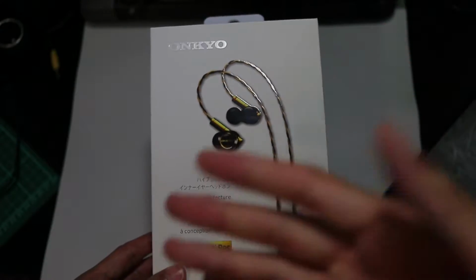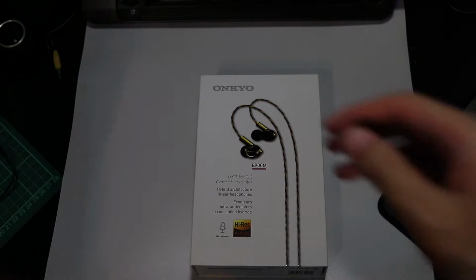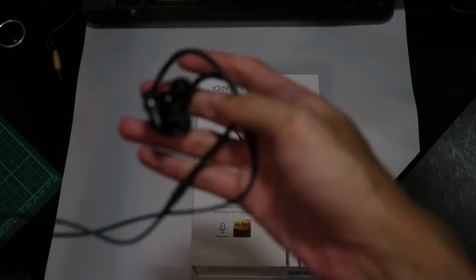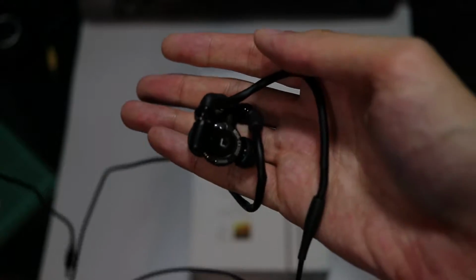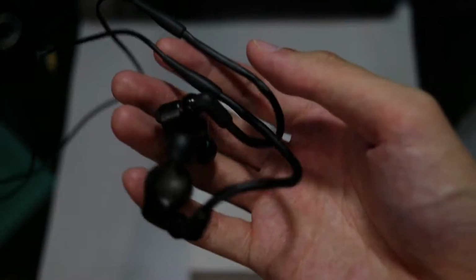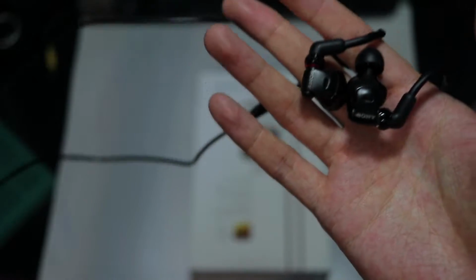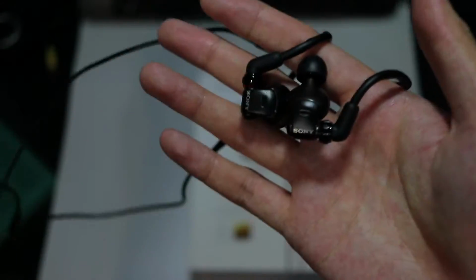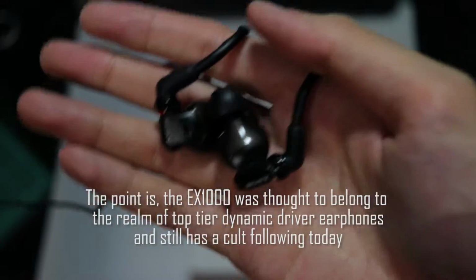I was just immediately drawn to it, and the reason is, well, I guess I should talk about why I picked up the EX1000 first, right? The EX1000, these are well-known dynamic driver earphones, and for the longest time, these were regarded as one of the best dynamic driver earphones. So if you wanted dynamic driver earphones, you would go for the EX1000, or maybe the Sennheiser IE80, or now the IE800, whatever. But these were well known.